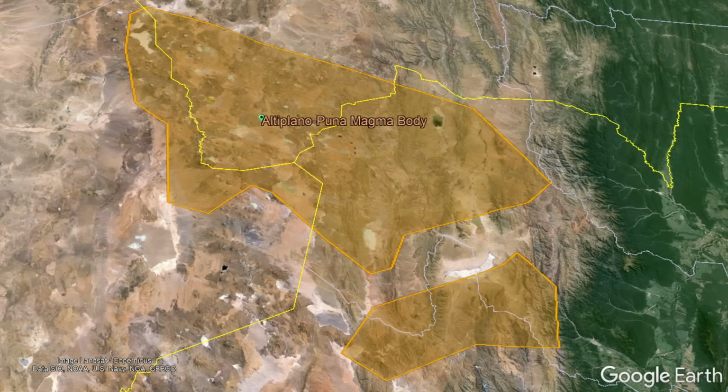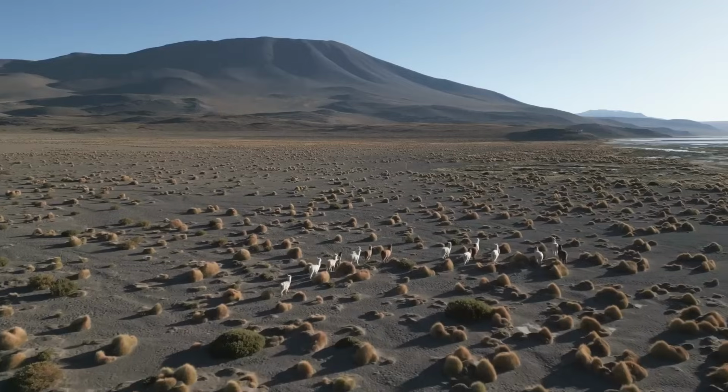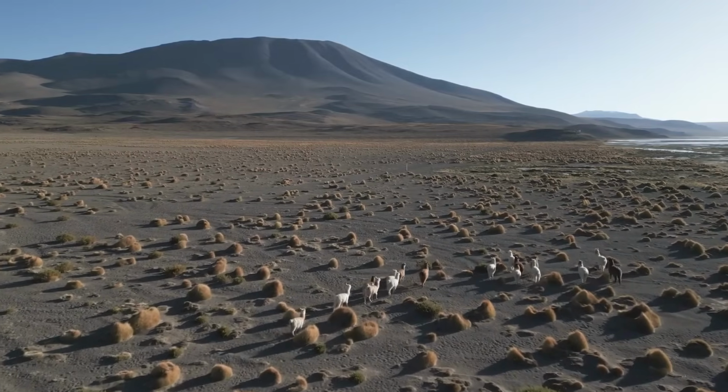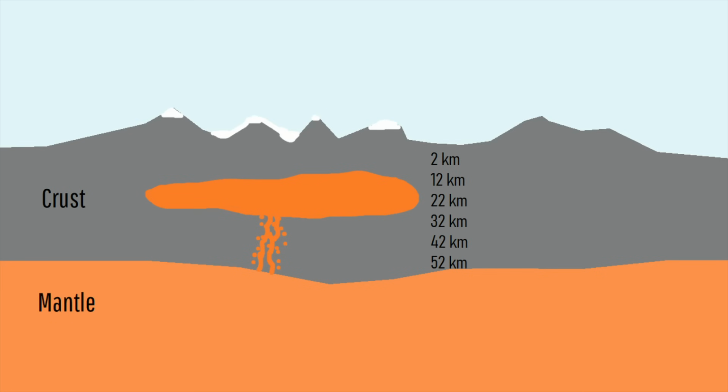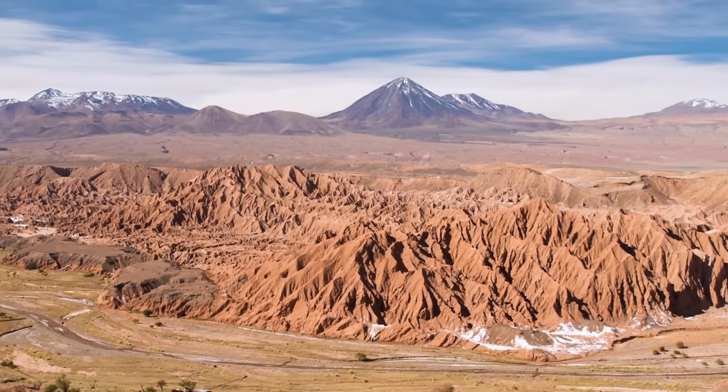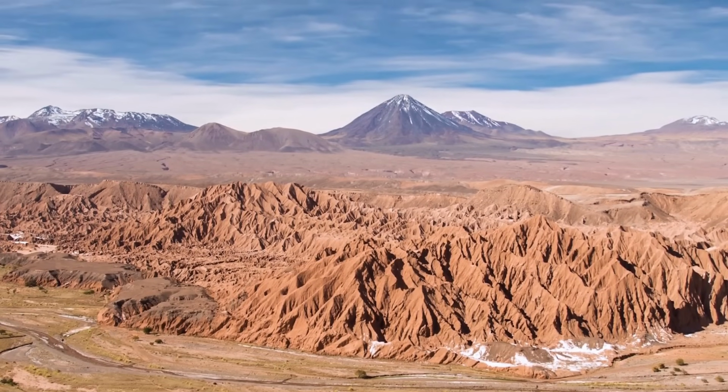The Altiplano-Puna Magma Body is divided into 2 sections, where the northern larger section measures 340 kilometers wide and 180 kilometers long. Underneath this, in its southern portion, is a singular supermassive body of molten rock which exists at between 10 and 20 kilometers depth. For reference, the continental crust measures 65 kilometers thick in this section of the Andes.